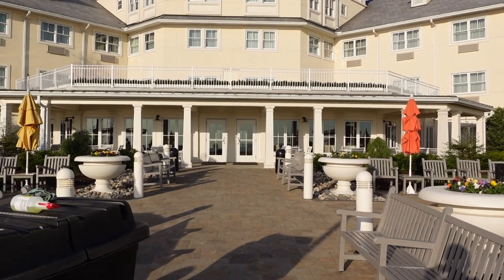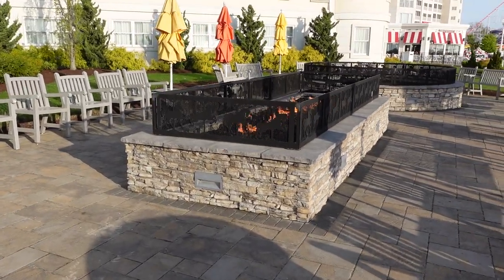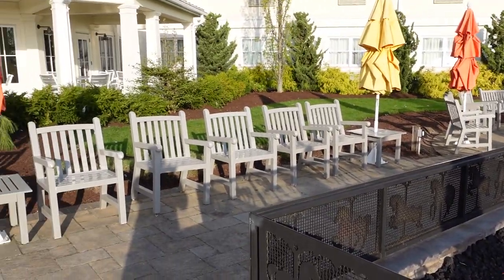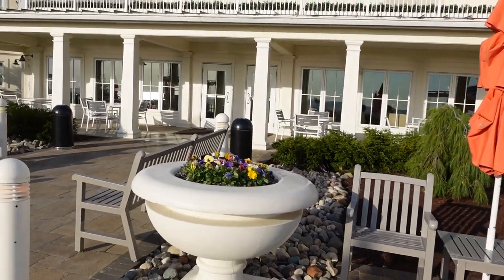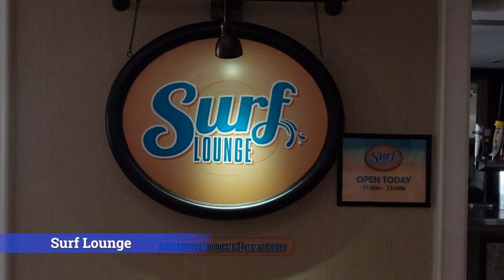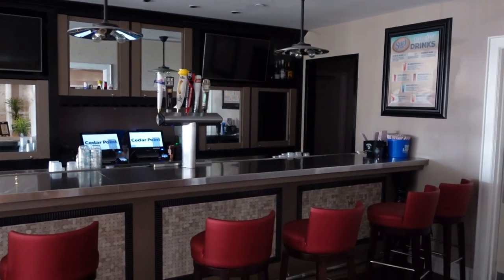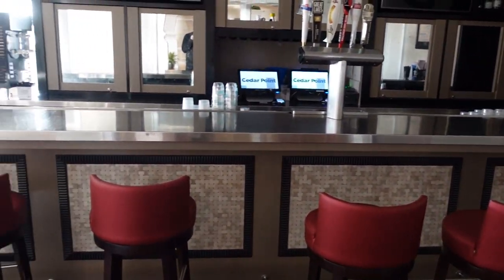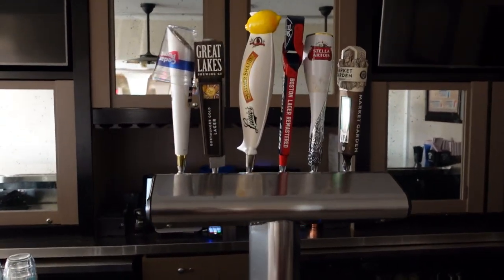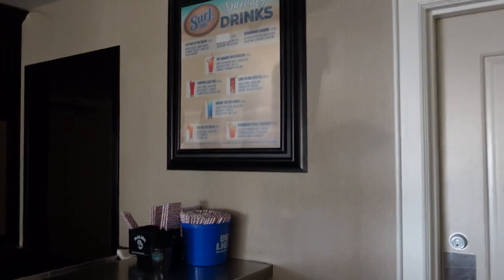Here's the rotunda. Lots of places to sit. And we'll head inside. Here's the indoor bar, the Surf Lounge. Opens at 11 a.m. and it's open till midnight. So not a ton of bar seating, but they have a few chairs. Some of the beers they currently have on tap as of filming. And they do make some good specialty drinks with the paper straws.